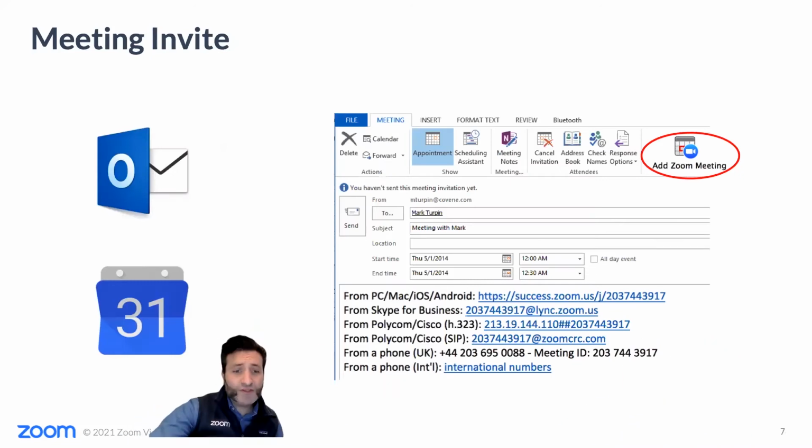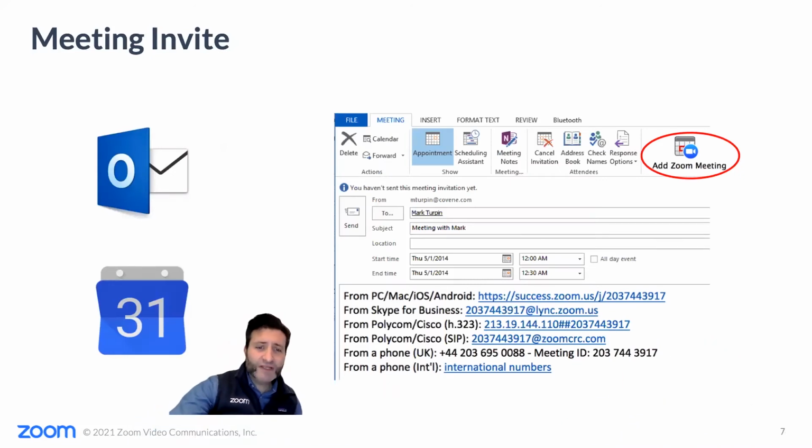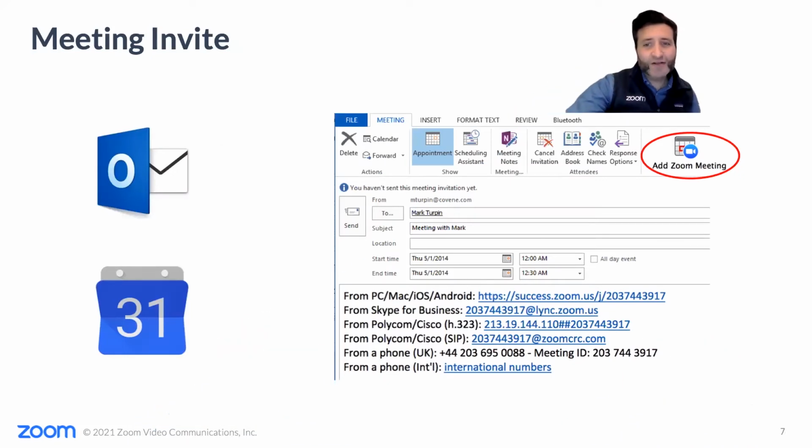Now, from an end user experience perspective, it's really simple. It is just a single click in Outlook. You just click on the button here below in Outlook or Google Calendar, a single click, and you're done. Your meeting is organized. You send a meeting invite, and everyone can join with a single click. You don't have to worry about anything else. The technical details will sort themselves out. That is the beauty of the Zoom experience, one click away.